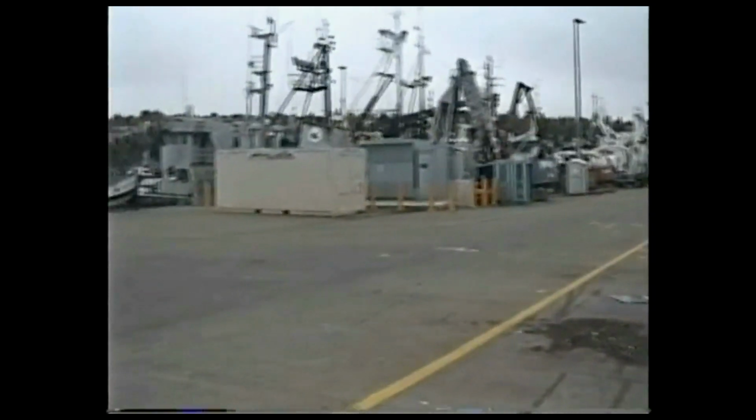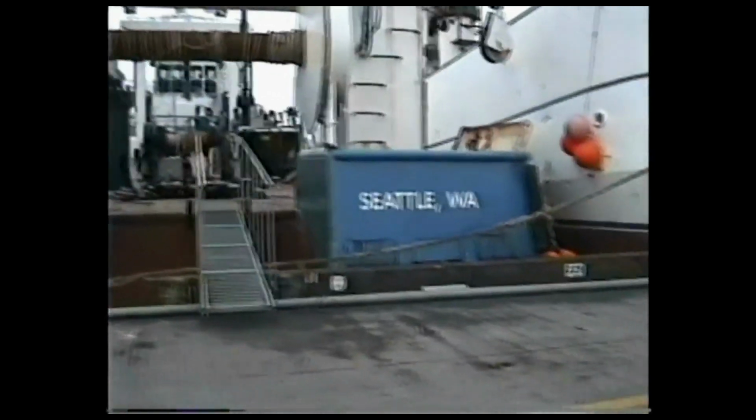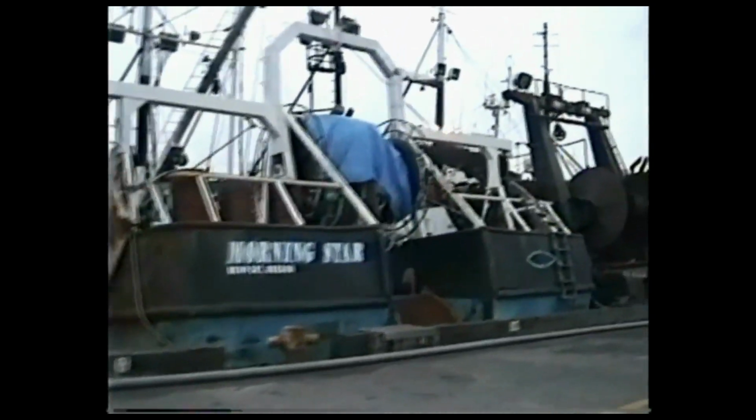There's nothing, can't see any sea rays there. Like I say, it's an incredible dock, and there's no sea rays in sight. Not a one.